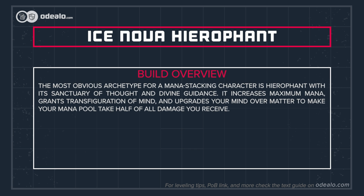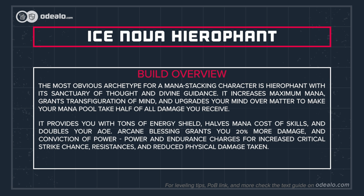The most obvious archetype for a mana stacking character is Hierophant with its Sanctuary of Thought and Divine Guidance. It increases maximum mana, grants Transfiguration of Mind, and upgrades your mind over matter to make your mana pool take half of all damage you receive. It provides you with tons of energy shield, halves mana cost of skills, and doubles your AoE.